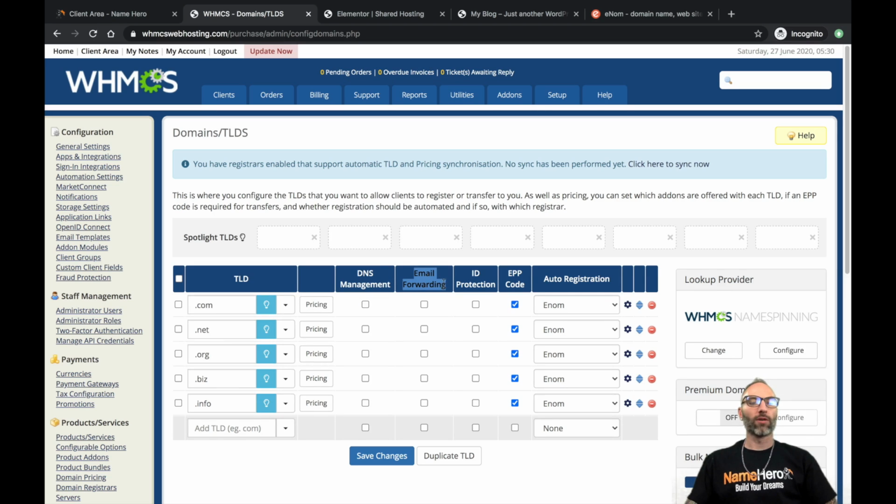And the same with email forwarding. If they buy hosting from you, they don't need that either. ID protection, though, I highly suggest upselling that because people want that because it actually protects your information from being in a public database. So I recommend at least enabling this one upsell. And the way you're going to route your business is up to you. So if you figure you're going to have a lot of customers signing up for just domains, then you might want to consider these other ones as well.